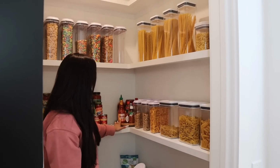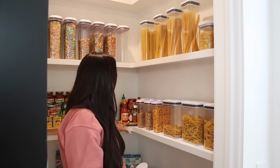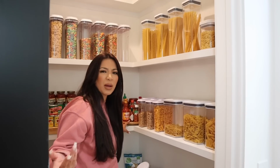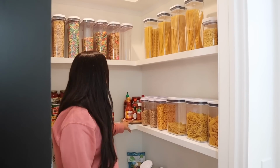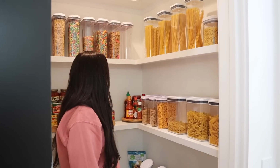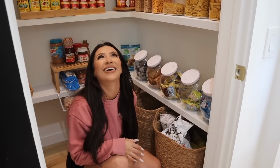And then I got all these little twisty thingies at the Container Store. It's like the bamboo material. I don't know if it is bamboo material or bamboo style wood. So I have all hot sauces, ketchup, all that good stuff. And then down here, okay, how do I look?